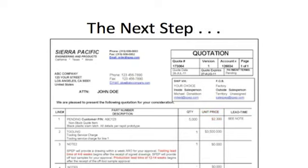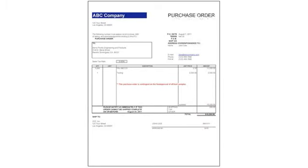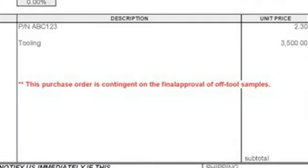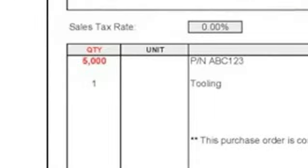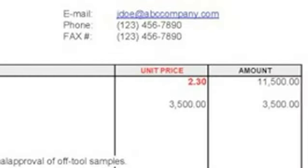Once we have given you a quote and you decide to proceed, it's time for you to issue a written purchase order. The purchase order can state that the order is contingent upon approval of off-tool samples. It will have a line item for tooling costs and also state the number of parts to be made, along with the agreed-to piece price.